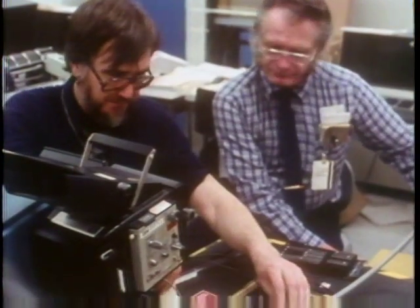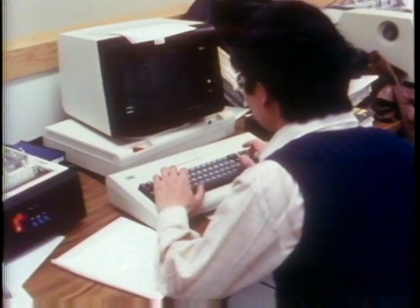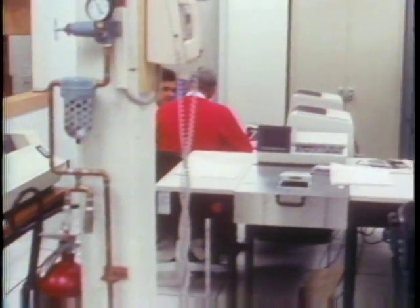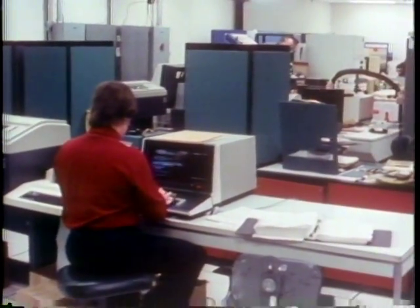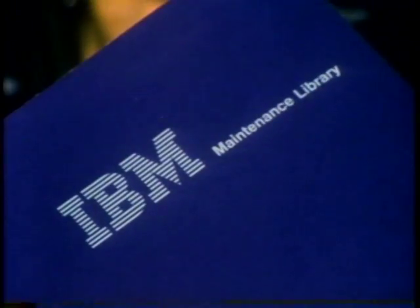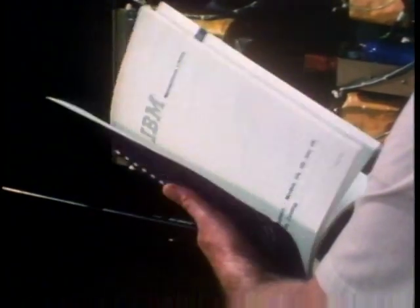Building IBM large systems at the Poughkeepsie plant requires dedicated teamwork by skilled employees. One important part of this production team, however, cannot be found on the assembly line. And without them, large systems manufacturing would soon have to come to a halt. Who are these vital people? The Product Publications Group, the men and women who create the Customer and Service Information Library.